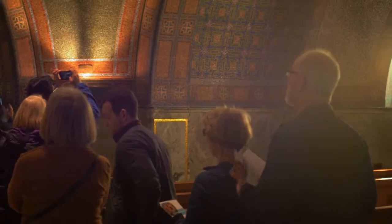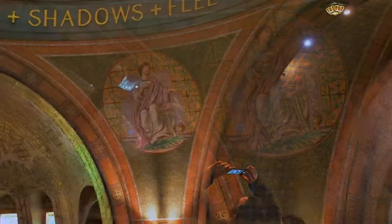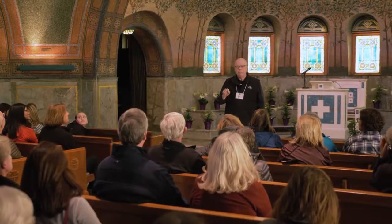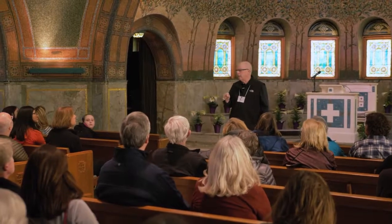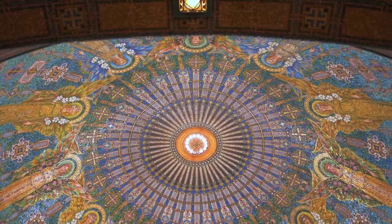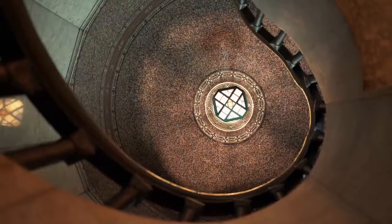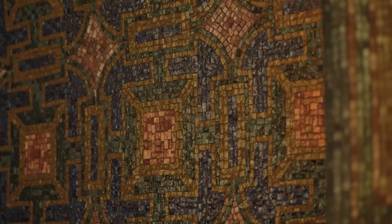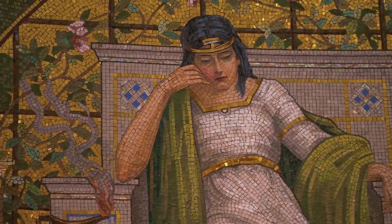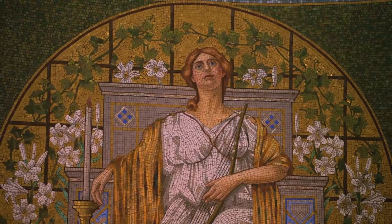You probably won't find a more perfect example of Byzantine mosaic architecture in this country, with the exception of maybe the National Cathedral in Washington, D.C. There's over 10 million individual pieces, no larger than your small fingernail, all fused with gold, silver, and glass. I mean, it's an incredible work of art.